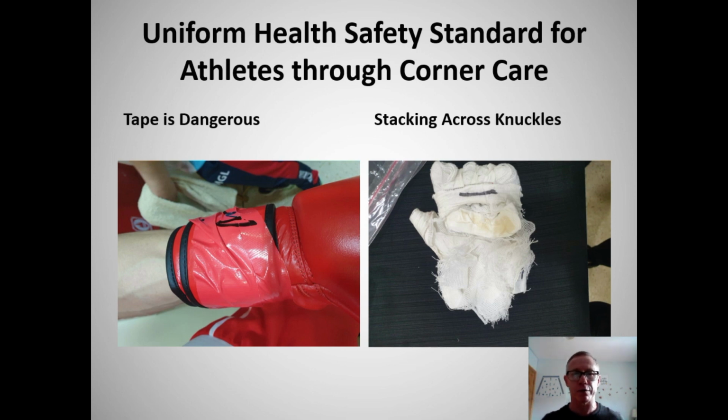Now, can you miss stuff? Of course you can. If the fighter then goes and boxes and then leaves the field of play after the result, then what we do, just as a safety net, is when they go in, it's mandatory for every athlete to go in and get a post-bout medical.